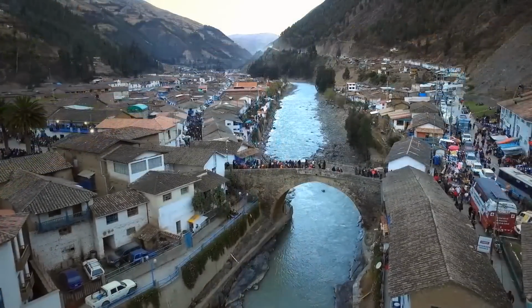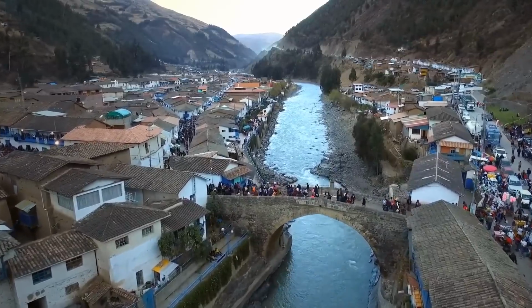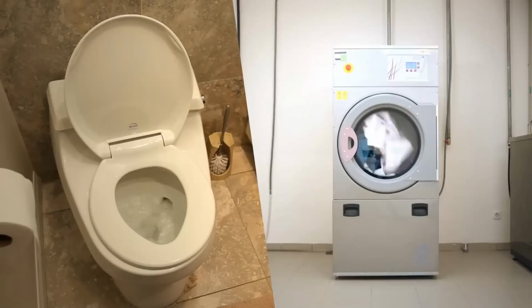Speaking of great urban water management, let me tell you about a town in Denmark called Nye. These guys have got it all figured out. They collect rainwater and use it to supply their toilets and washing machines. Talk about resourcefulness. Now that's what I call a splash of genius.